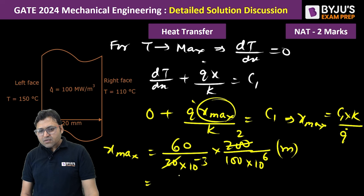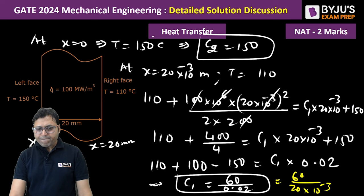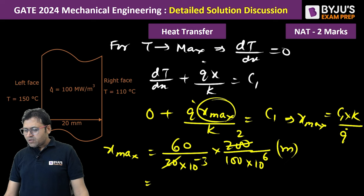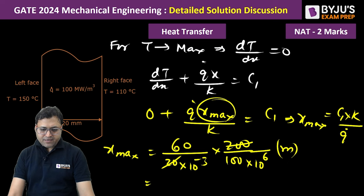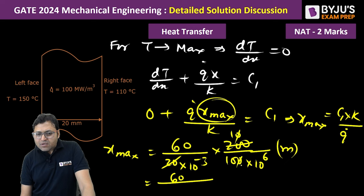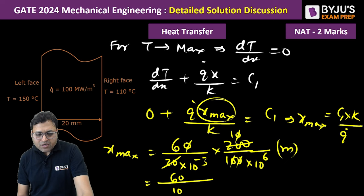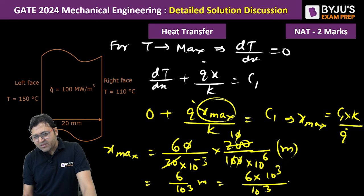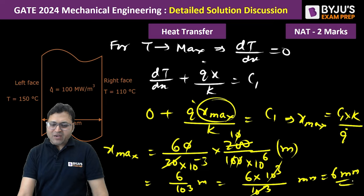So x maximum is C1 into k by Q dot, so 60 into 200, sorry, it will be 10. This will be getting cancelled out. So it is 60 upon 10 to the power, this will also get cancelled out. So it will be 6 upon 10 to the power 3 meter. Or if we convert it into millimeter, 6 into 10 to the power 3 mm, so this 10 to the power 3 getting cancelled out. So it will be 6 mm. 6 mm will be the point where the temperature is maximum.